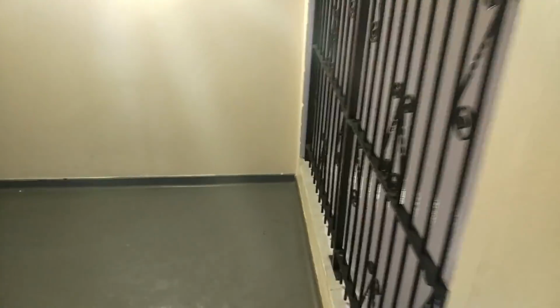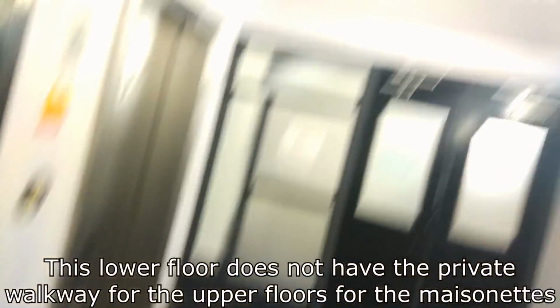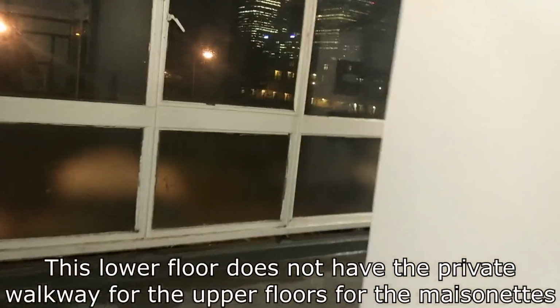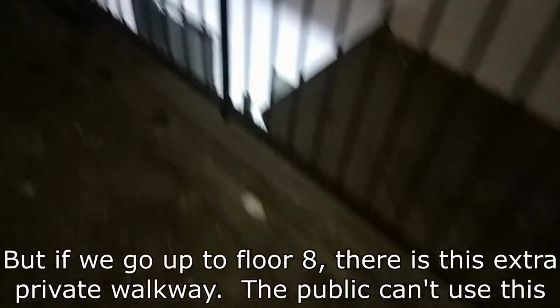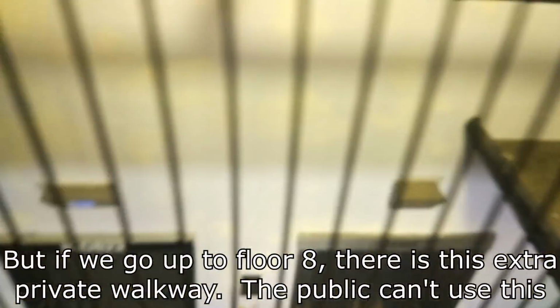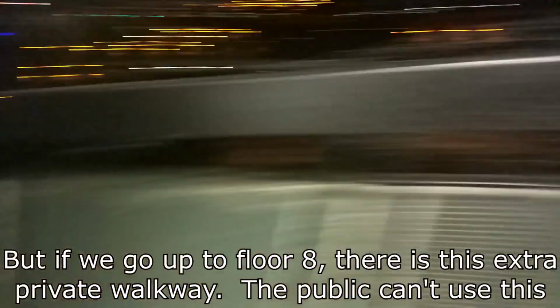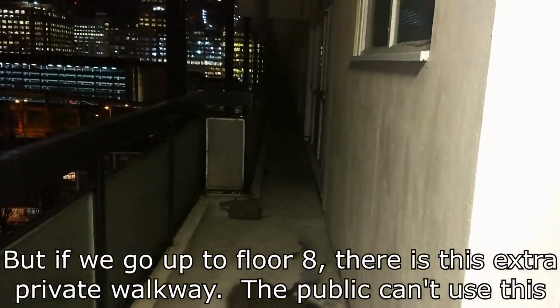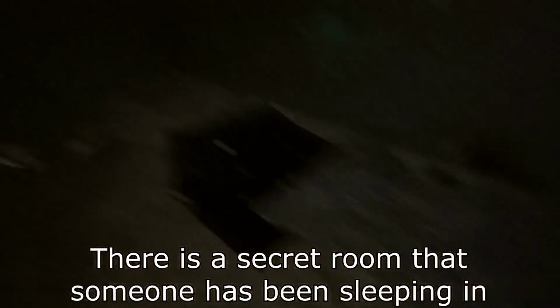This is floor 4 here, which is the upper floor of floor 3. We don't have the extra walkways. So these lower maisonettes don't have the walkways on their upper level. So on this floor, the extra high ceiling, the maisonettes are different. These lower floors have different architecture to the upper floors. It looks like the whole block's the same, but it's not. Floor 8. Interestingly, this looks like this. And from here, this door and in here, someone's been sleeping in here.